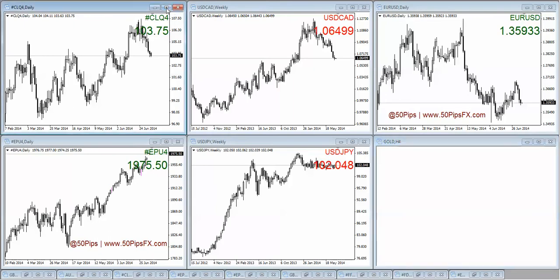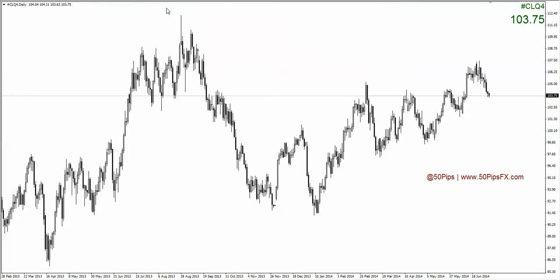We've got crude starting off, CL. For the bigger picture, look back on the blog, we've discussed this a lot, but clearly what's interesting here is the fact that we've had a bit of a pullback. We've got a lot of geopolitical risk, but it's coming back into this whole trend line, this whole series of higher lows, and it should be interesting to see how we behave.